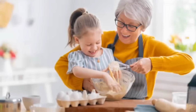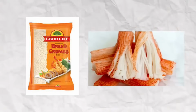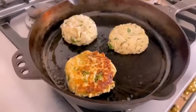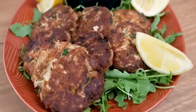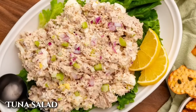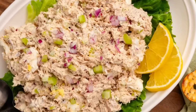Grandmas would always get to work on making their best fish cake with just simple ingredients like breadcrumbs and crab meat, and the fresher the crustacean, the better the cooking. These crab cakes made the rounds pretty regularly in places like Maryland and Ohio or Mississippi, where fishing for crabs was really common. Tuna salad has managed to stand the test of time pretty well, and it gets even more simple than ham salad does.